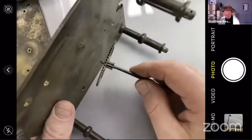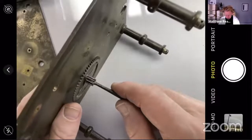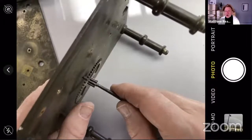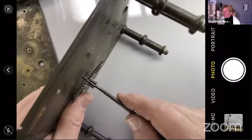Okay, was that a question? Yeah, Peter in Norway says, what about the marks and names on the clock? You mean the graffiti from old?